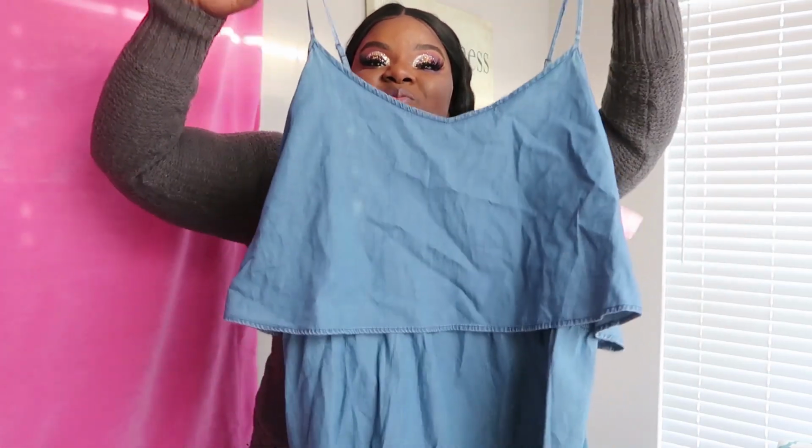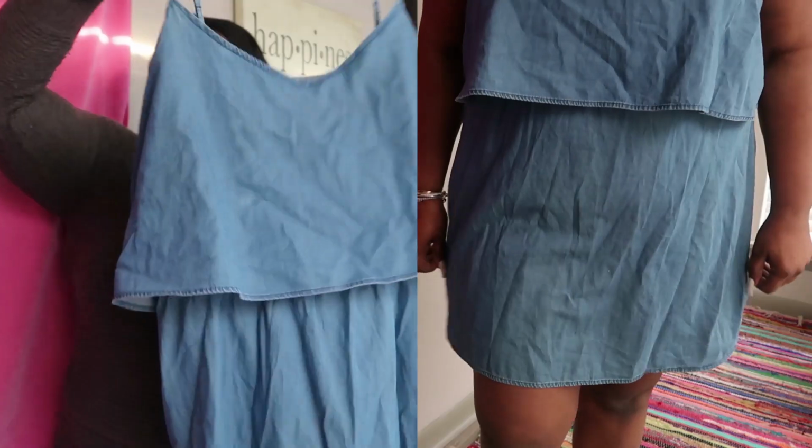All right, next item. Okay, so I actually did come across the receipt. It was in the bag, so perfect. But I was correct on the last item there. It was $6 originally, but with the 90% off, I did get it for 60 cents. Okay, now we have this super cute jean dress. It is from Old Navy.